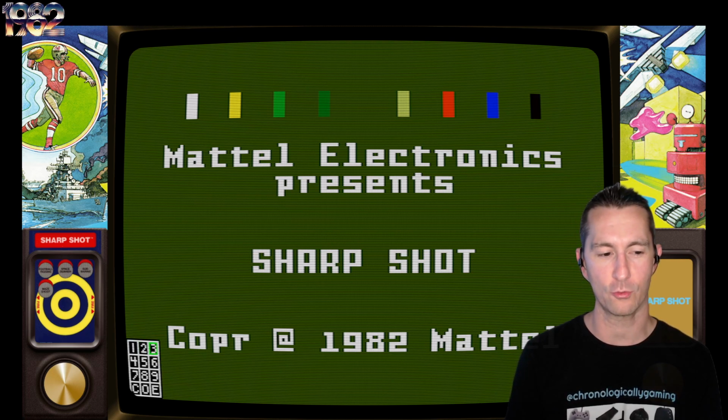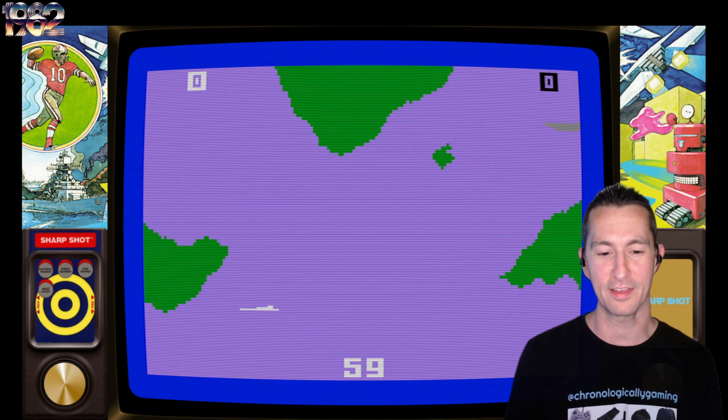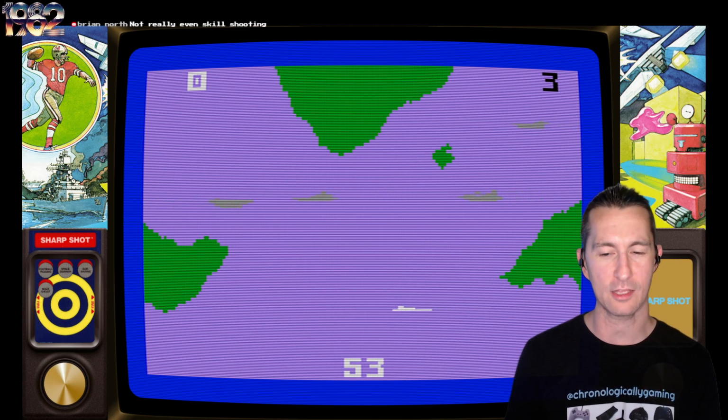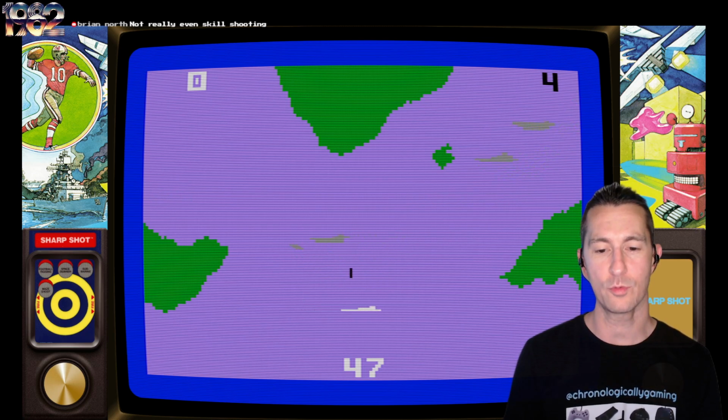All right, let's push number 3 on our keypad. This is Submarine. And Submarine, here you go. I'm the submarine down at the bottom. And this is kind of like a Seawolf or Shooting Gallery variant. I have no control of the sub, so it already loses points there. But the sub is moving left and right.